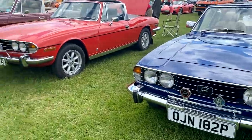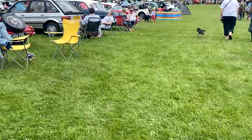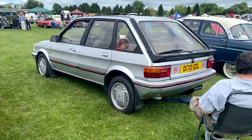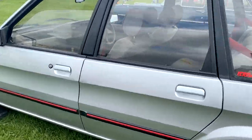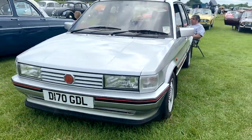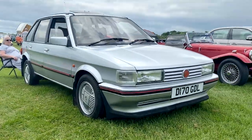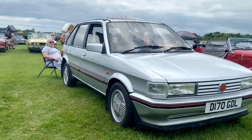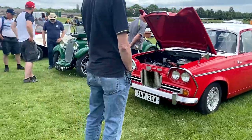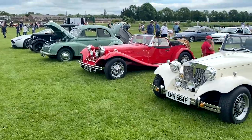What do we have over here? Lovely example. Brilliant, that. I always like a good Maestro, especially the MG versions. The badges and things.